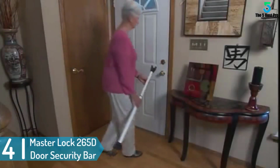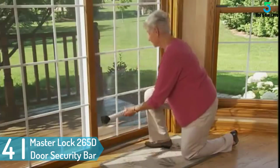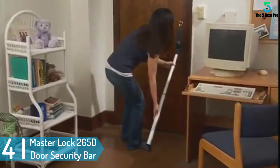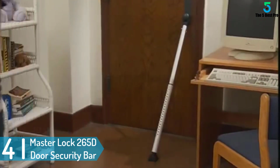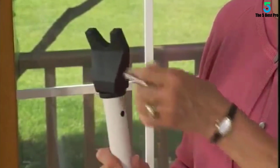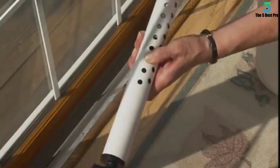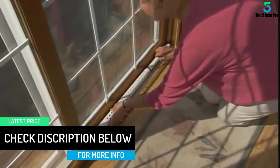At number 4. Master Lock 265D Door Security Bar. The Master Lock 265D Door Security Bar design helps avoid forceful entry. It is easily adjustable to provide security to the maximum depending on the level of your door's handle. The pivoting jammer plays a significant role in ensuring full contact with the floor. It is padded which provides a firm grip with the floor and this happens without scratching it.